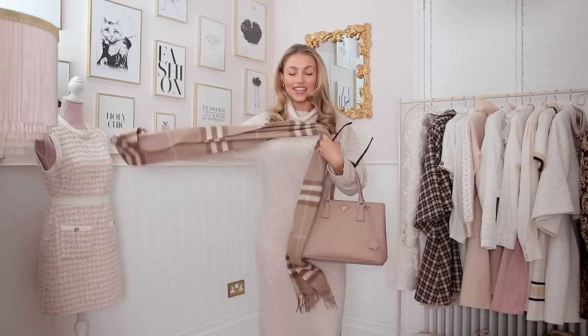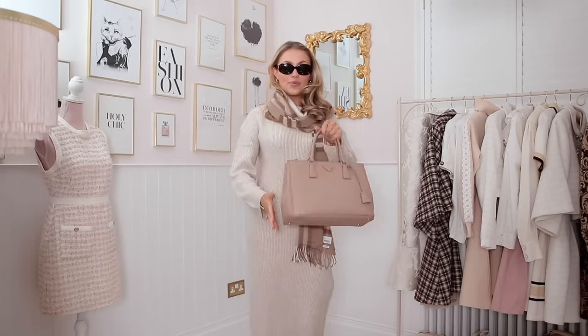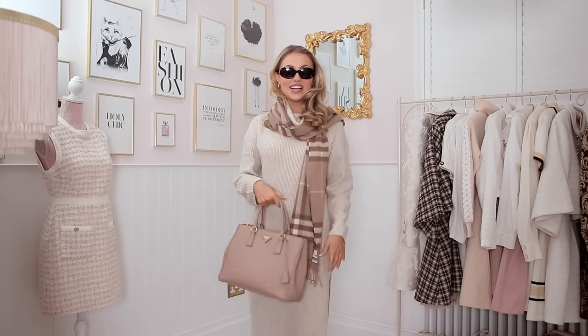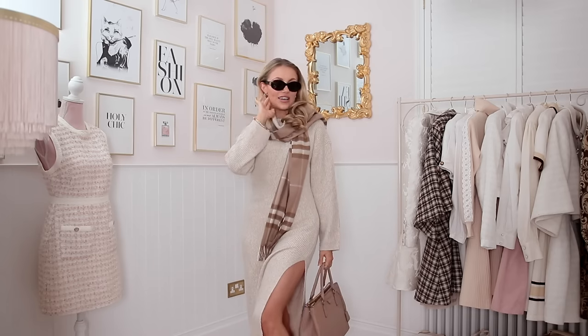I just grabbed a few accessories because I feel like the vibe for this is totally cashmere scarf, sunglasses, a proper actual big handbag with this as well, I think would look gorgeous. And it's just, yeah, so effortlessly chic, off-duty, cozy, gorgeous winter look.